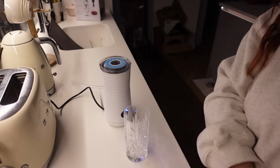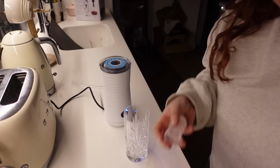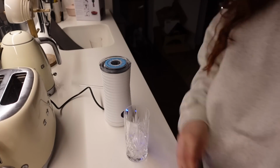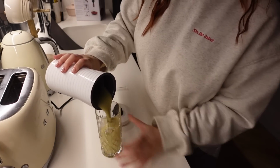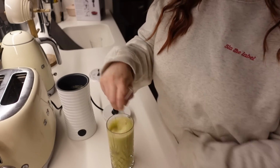Guess who forgot to pick up ice today? Me, but luckily I have enough for this. Here we go. Well, obviously you have to have a glass straw. That does really slap. I feel like it recommended one teaspoon, but I definitely could have added more.